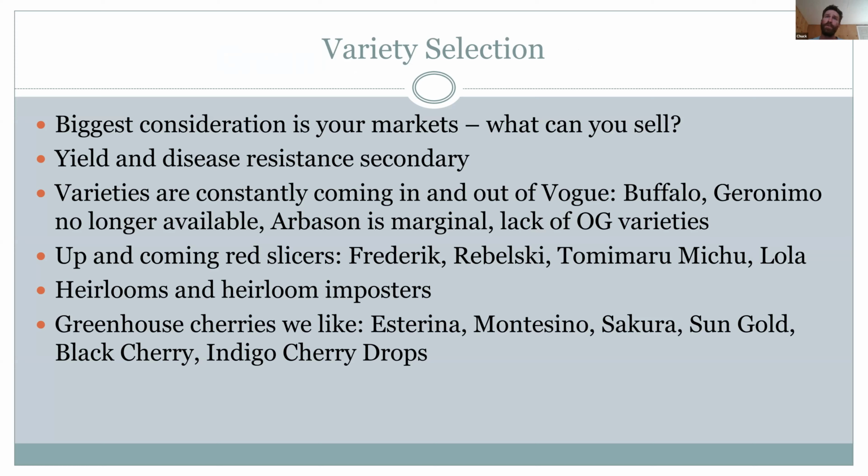I say yield and disease resistance is kind of secondary, because what's the point of having lots of beautiful tomatoes if you can't sell them? So the greenhouse tomatoes for red slicers are kind of always coming in and out of vogue. Buffalo was the one that everybody liked for a while. It has great flavor, but they cracked.